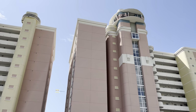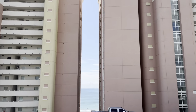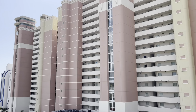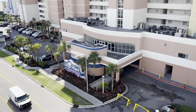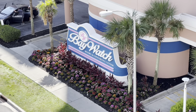As you can see, there's three buildings here: Tower 1, Tower 2, and Tower 3. Tower 2 has the lobby and the ballrooms in it, and Tower 1 and 3 is just rooms. And actually, Tower 3 has a bar in it, and then Tower 1 has a gym in it. In the front, we could see the sign. It says Baywatch Resort and Conference Center.